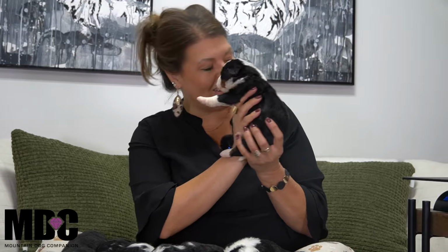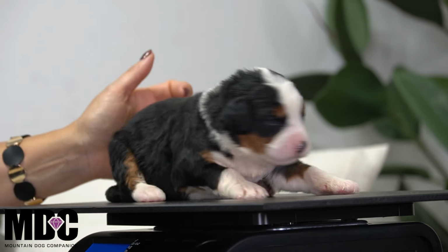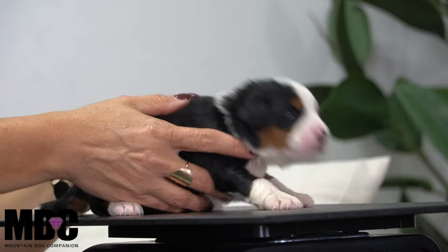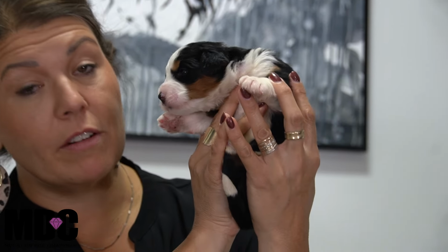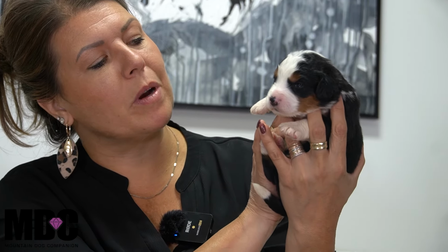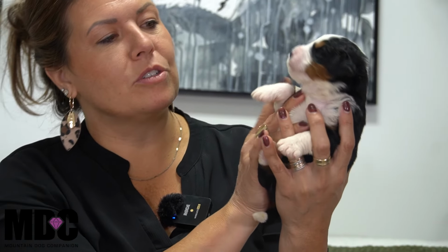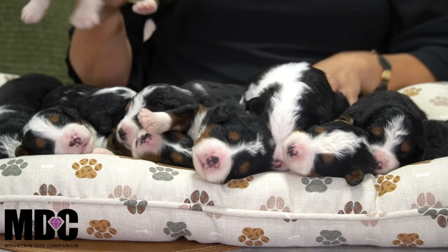We weigh them. So I'll pop this little guy on the scale so you can see how much he weighs. 2.06. A fun fact is that puppies, I want them to double in weight from birth by day 10. So that's one of our markers we watch for. These puppies are doing phenomenal. This is a large litter. There's 10 of them, and they all are showing great signs.